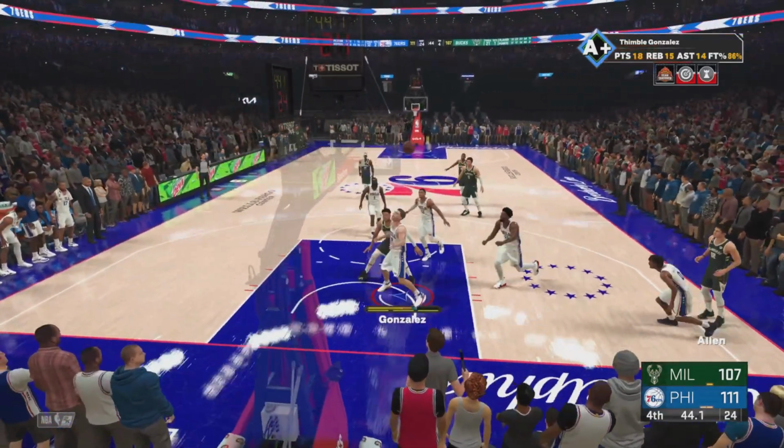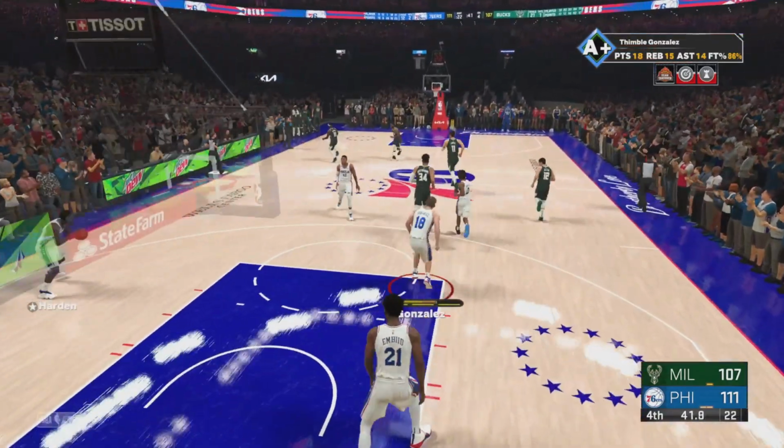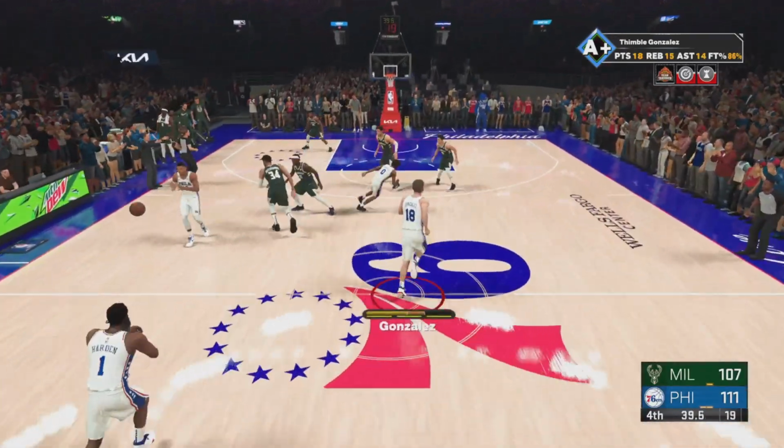46 seconds left in the fourth quarter. That is not the shot they needed there. You got to work it around and get a better look.